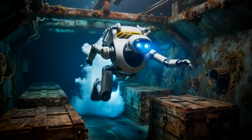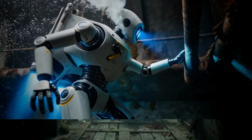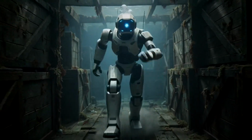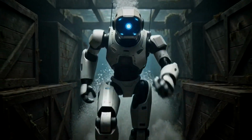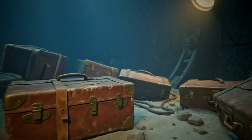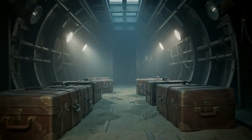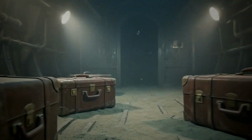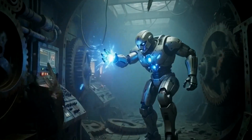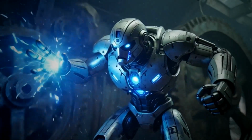The robot's exploration takes it past areas where you can see the raw power of what happened that night. Metal twisted into impossible shapes, support beams snapped like twigs, walls crushed inward from the force of the impact and the water rushing in. The ship didn't just sink, it was destroyed, torn apart by forces that humans can barely comprehend. And yet in the middle of all that destruction, some things survived. Delicate things, fragile things, things that by all logic should have been obliterated.